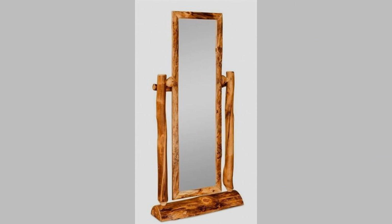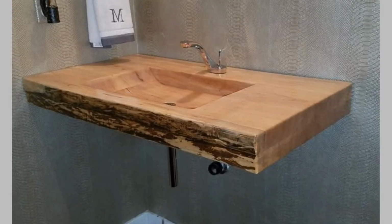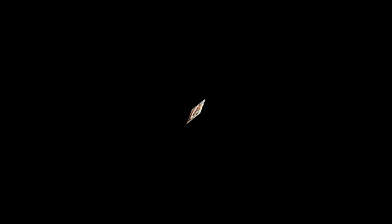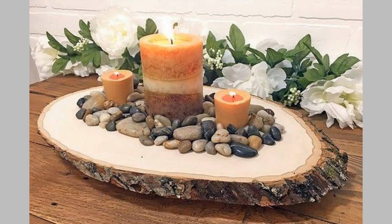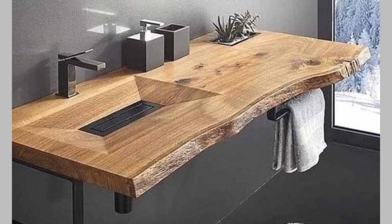For consumers, purchasing handmade logwood crafts often comes with a story. Knowing that their furniture or decor has been thoughtfully created by an artisan adds emotional value to the item. This narrative aspect deepens the connection between maker and buyer, cultivating a sense of community and shared values that is increasingly important in today's fast-paced, digital world.